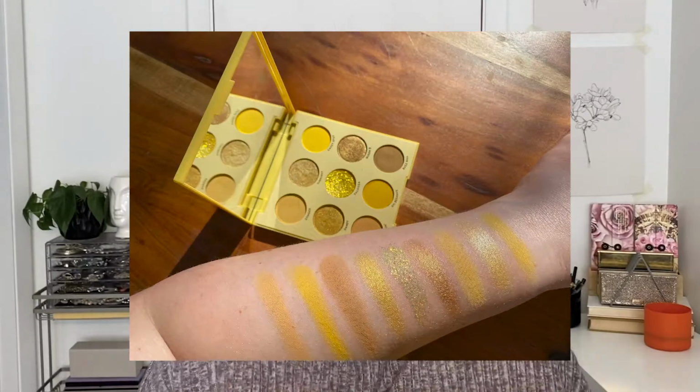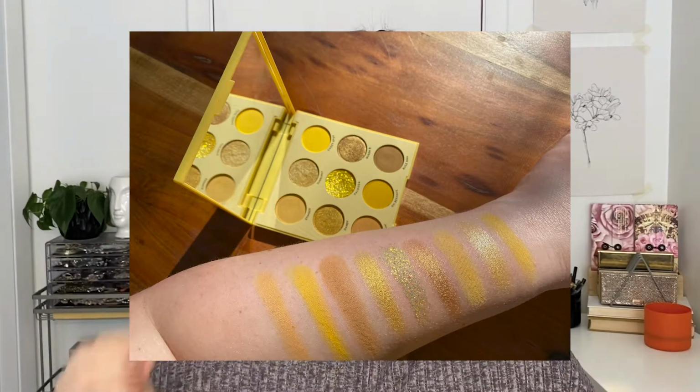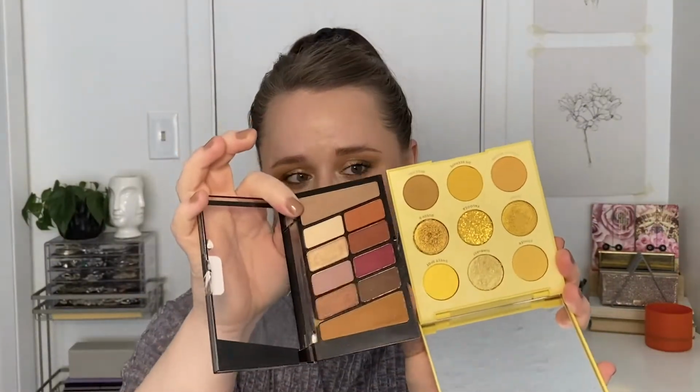It also has really nice creamier yellows, more mustardy yellows, and I do think that if you have just a neutral palette, even if you were to bring it together with this one, you could get so many beautiful fall looks using the yellows from here and mixing it with some more rusty tones or oranges or even neutral browns, deeper colors that you already have in your collection. I do think this would be really fun to bring out this fall.